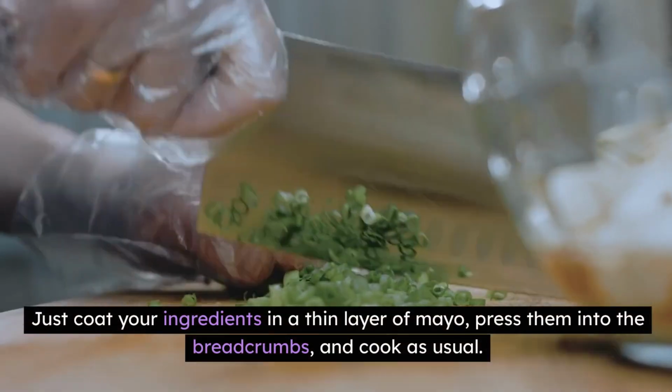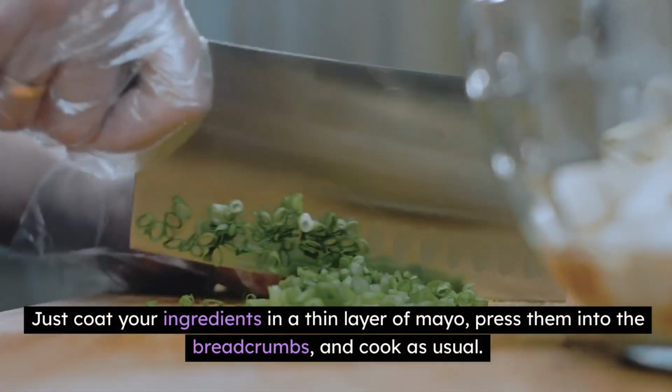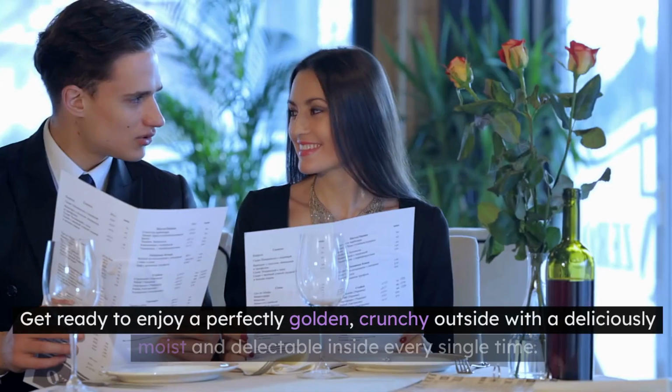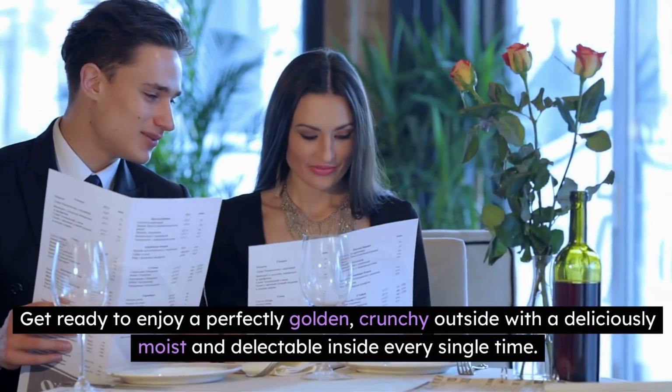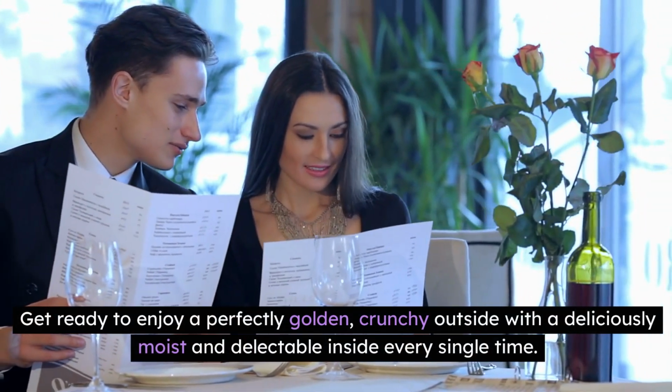Just coat your ingredients in a thin layer of mayo, press them into the breadcrumbs, and cook as usual. Get ready to enjoy a perfectly golden, crunchy outside with a deliciously moist and delectable inside every single time.